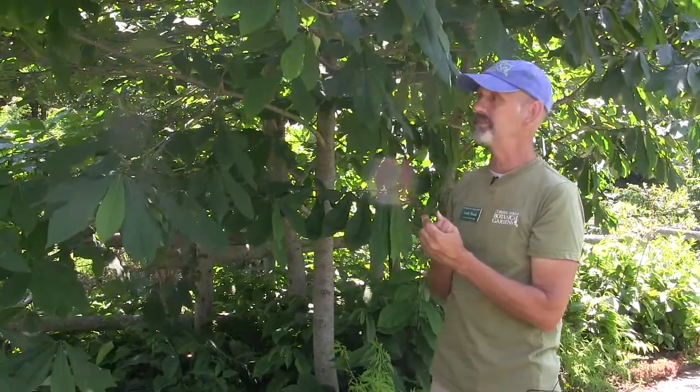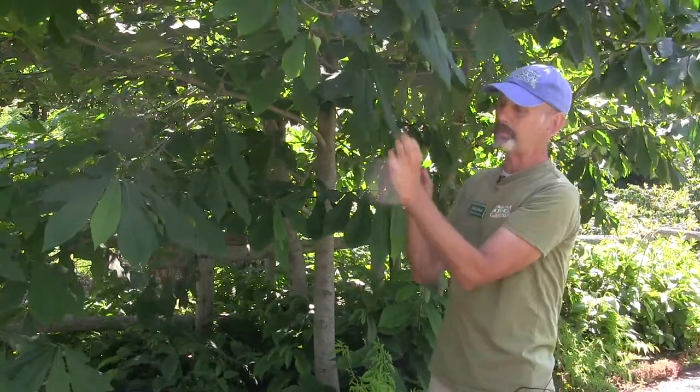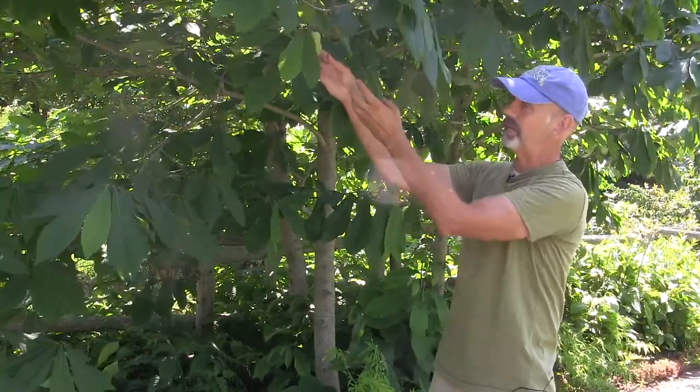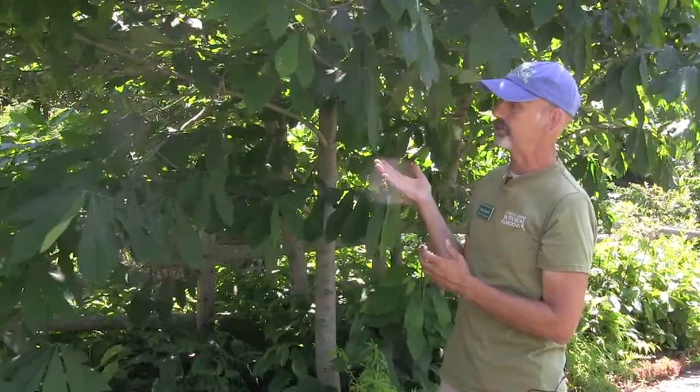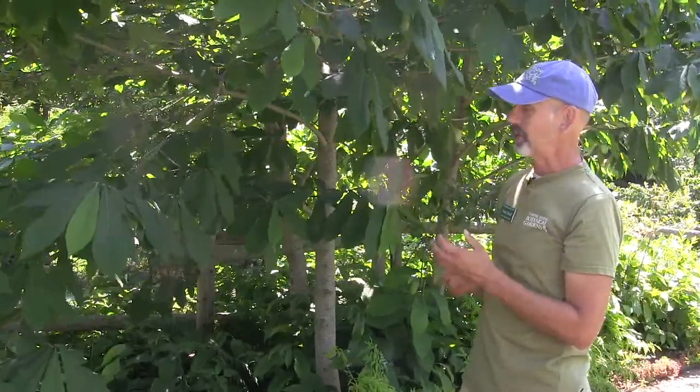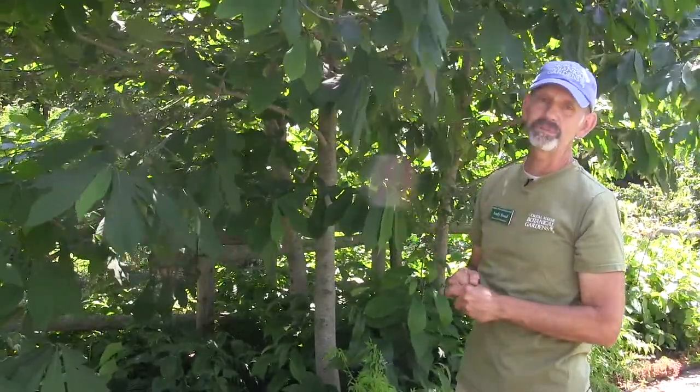And they have a wonderful custard-like consistency, very sweet, tropical, fruity taste to them. People really love them. They have these big brown-black seeds inside that you need to pick around. But just a fantastic native, unusual tree to have if you have the space for it. That's our native pawpaw, or Asimina triloba. If you're into trying new, quirky fruit trees, native trees, I would definitely give this one a try.